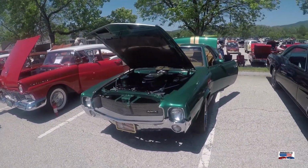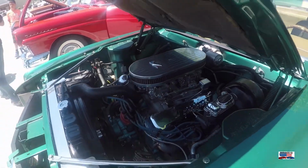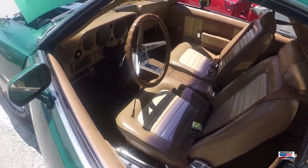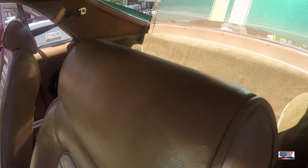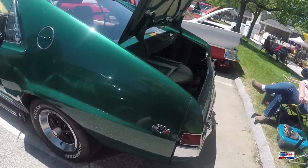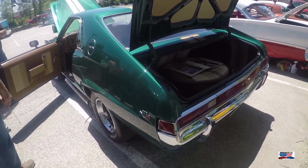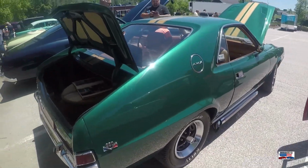And now we're looking at an AMC AMX, 68 or 69 model year, one of those two. I love the interior. It's not two-tone, it's like quad-tone. It's really kind of cool. And the green paint on this car, I love that color.